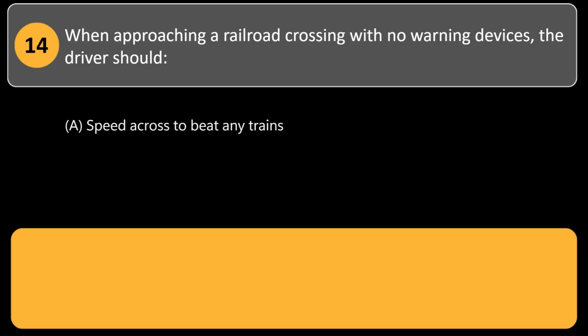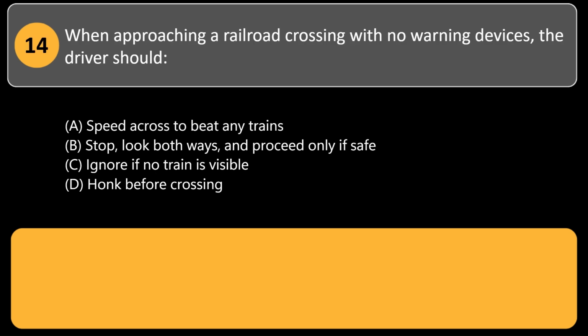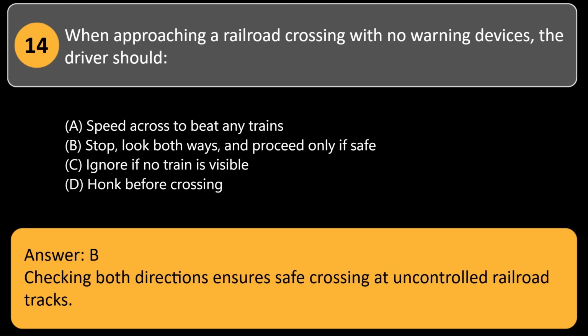When approaching a railroad crossing with no warning devices, the driver should A. Speed across to beat any trains. B. Stop, look both ways, and proceed only if safe. C. Ignore if no train is visible. D. Honk before crossing. Answer, B. Checking both directions ensures safe crossing at uncontrolled railroad tracks.